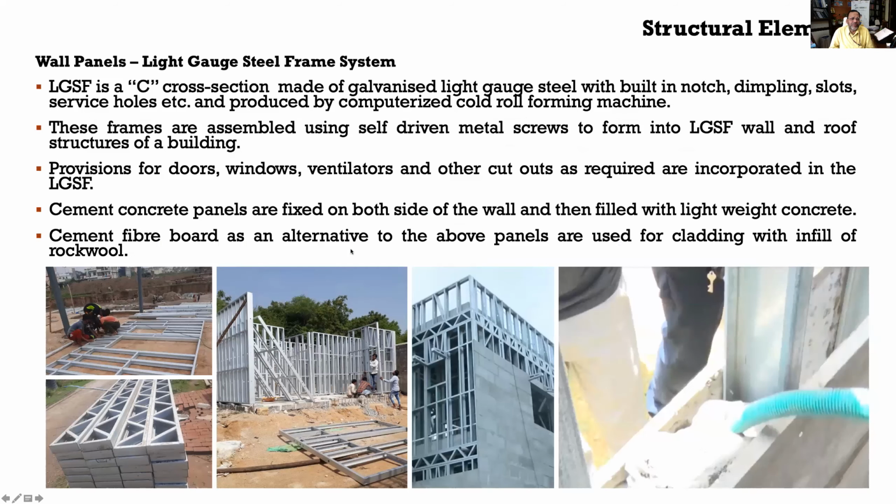Then let's come to the walling panel, and this is the innovative technology which is being used in this project. The walling panels are made of light gauge steel framing. A typical light gauge steel frame looks like this. They are manufactured in the factory. They are galvanized, so there is no problem of corrosion, and these panels can be fabricated as an entire wall panel like this in the factory, and all you have to do is erect them in between the steel columns and beams like this.